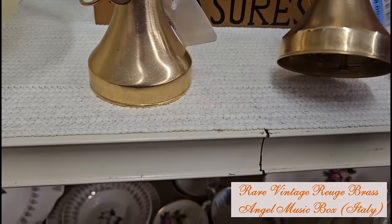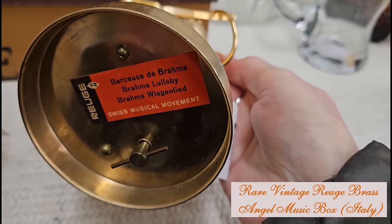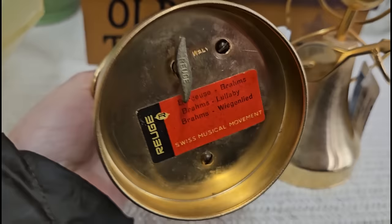Oh, it's musical. What in the world? Swiss musical movement. Brahms Lullaby. Huh. Wow. They are really cute. Look at the little teeny blue eyes. I'd like to hear what that sounds like.